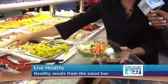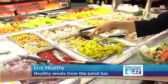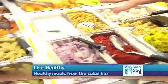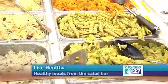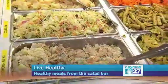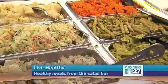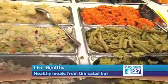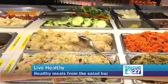So I'm choosing chickpeas over a white refined type of salad like a pasta salad, or even on this end over here, more pasta salads, or potato salads with mayonnaise. So I really want to cut this down because if you're watching fat, calories, and your salt, you really don't want to be taking the types of salads that are already dressed this way.